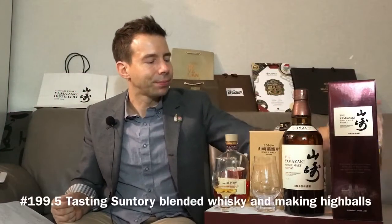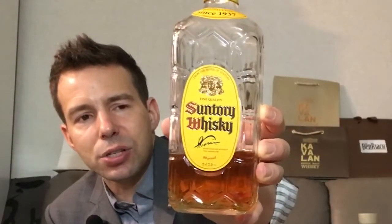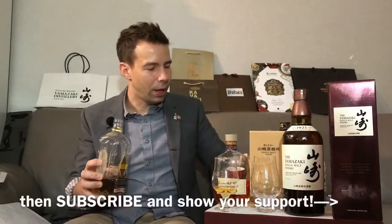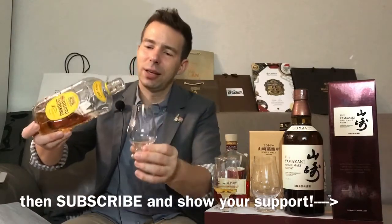First of all, we're going to go on to the Suntory Whisky Standard Blended Japanese Whisky. And this is known as the Kakubin, I believe. Get that poured into a hidden Glencairn glass with a label on it, which I won't show directly. Here we go.